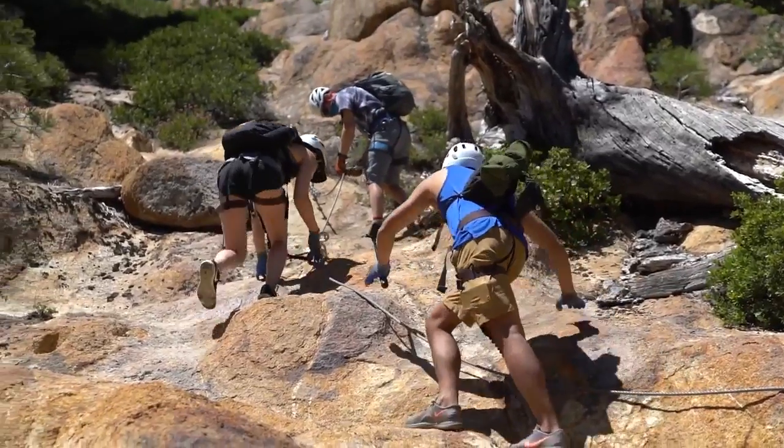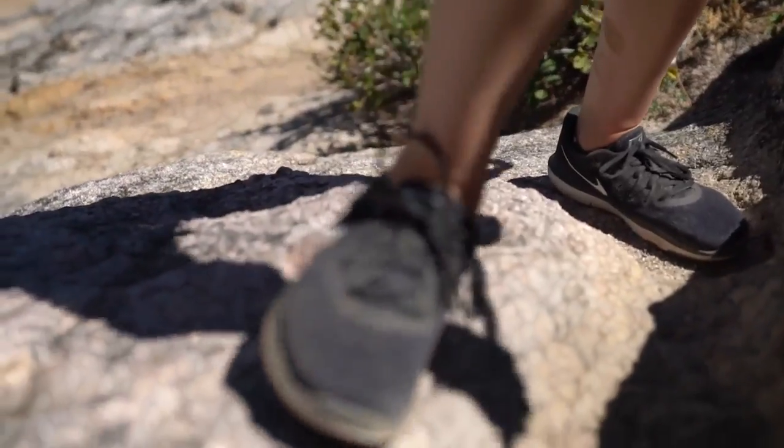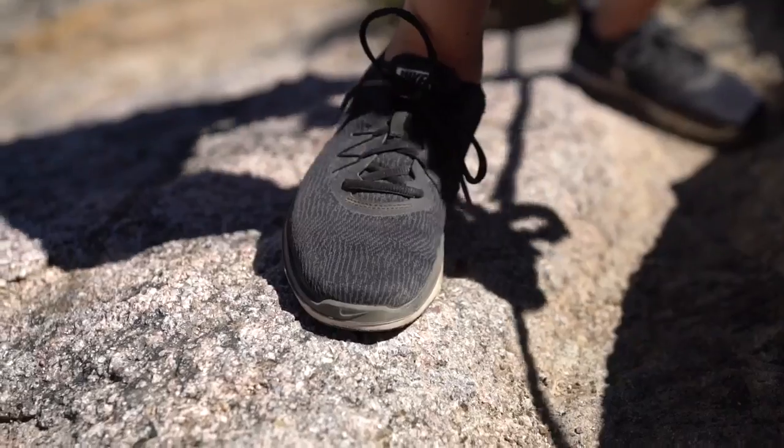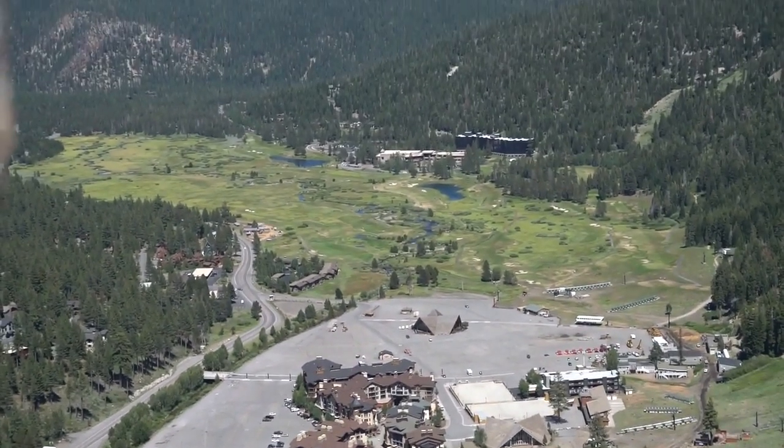Via Ferratas were originally built in Europe to move troops through the mountains, and they've since become recreational activities, and we opened our Via Ferrata in October of 2018, and it's been a great way to expose the United States to Via Ferratas.